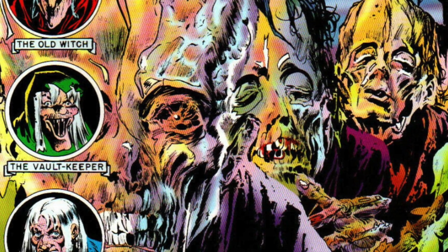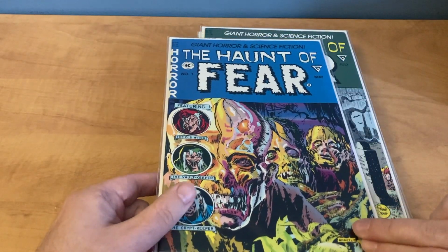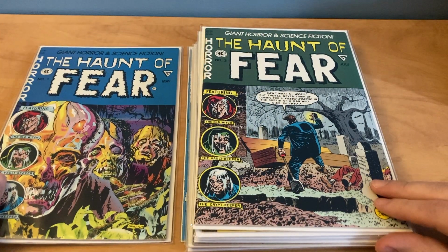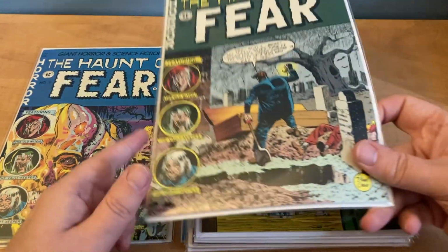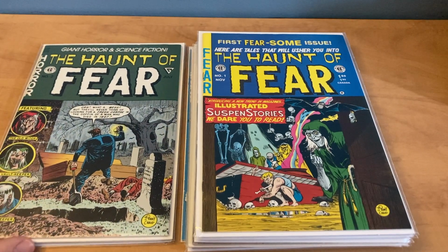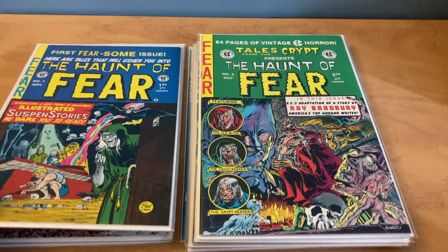Between 1990 and 1991, Gladstone reprinted 4 EC Comics titles in association with EC fan and publisher Russ Cochran. 2 different EC titles per issue, and these included 6 issues of The Vault of Horror, 6 issues of Tales from the Crypt, 4 issues of Weird Science, and 2 issues of The Haunt of Fear.